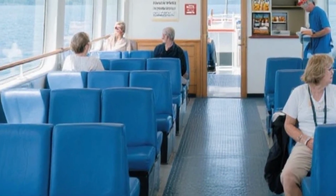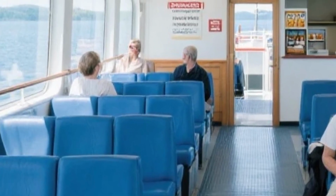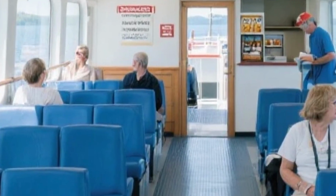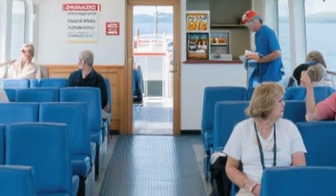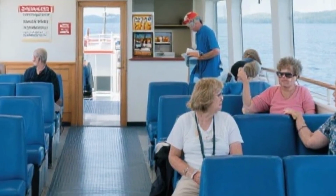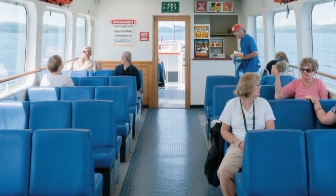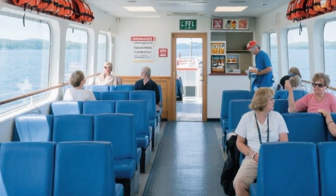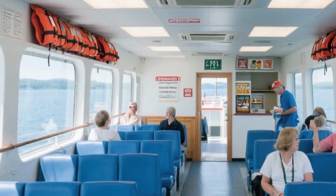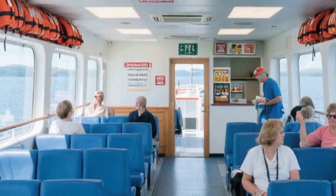Large windows line the sides of the cabin, and they're a game changer because they let in tons of natural light and give you great views of the water, even if you're not braving the wind on the upper deck. In 2017, Shepler's upgraded the windows to tinted, anti-fog versions, which means you're not squinting through glare or dealing with foggy glass when it's humid out. There's also a small snack bar area where you can grab a quick drink or a guidebook about Mackinac Island for just a couple of bucks.